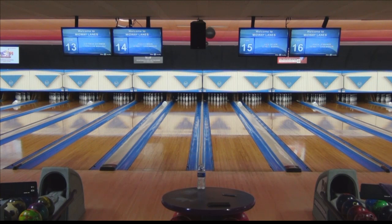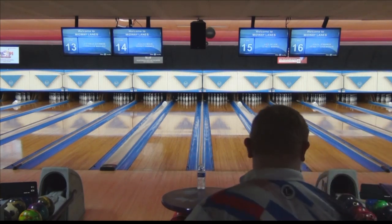So +49 to make the finals. There's been some tournaments where if you shot +49 in scratch in adult junior, you finished last. So lanes were tough today.